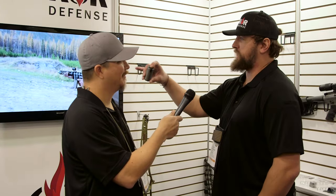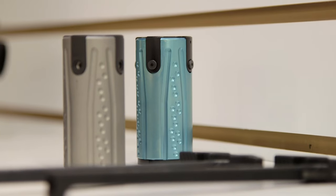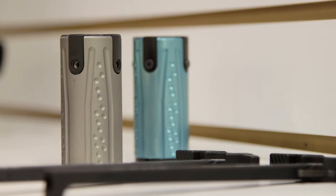This is part of our Blitz line here. Essentially, this is built for SBRs. It mitigates gas. It's a brake, a compensator. It makes it comfortable to shoot an SBR, and they come in different colors. Eventually, they'll come with different caps with different aggression on there. So if you wanted to change somebody's life, if you got too close to them, you probably could. Obviously, all of our brakes and everything are going to be available as well.